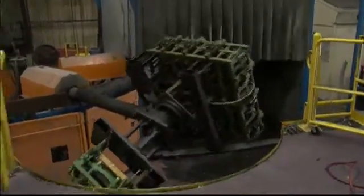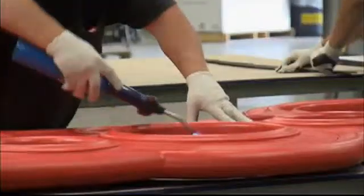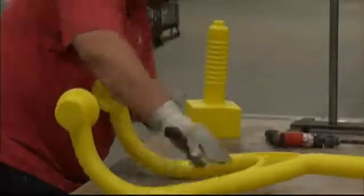This rotational molding produces plastic parts of every shape and size, thousands to be exact. Plastic and using the molds gives you texture, it gives you colors, it also gives you shapes that you couldn't necessarily do in metal. These plastic pieces are produced and pass inspection.